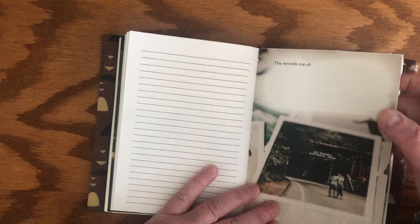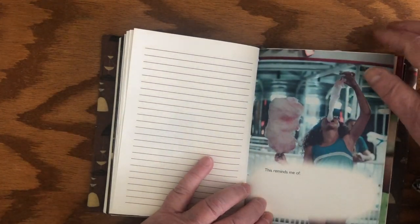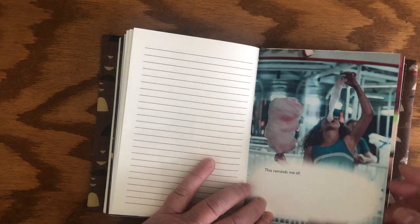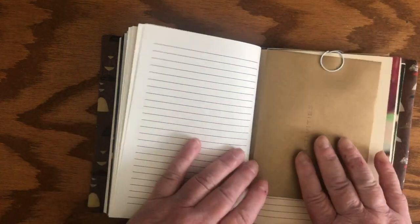A young couple kissing as they walk along the road. What does that remind them of? Who's in the picture with them in their story? Girl at a fun fair with candy floss. She's having a good time, isn't she? Who remembers that sort of event in their life?